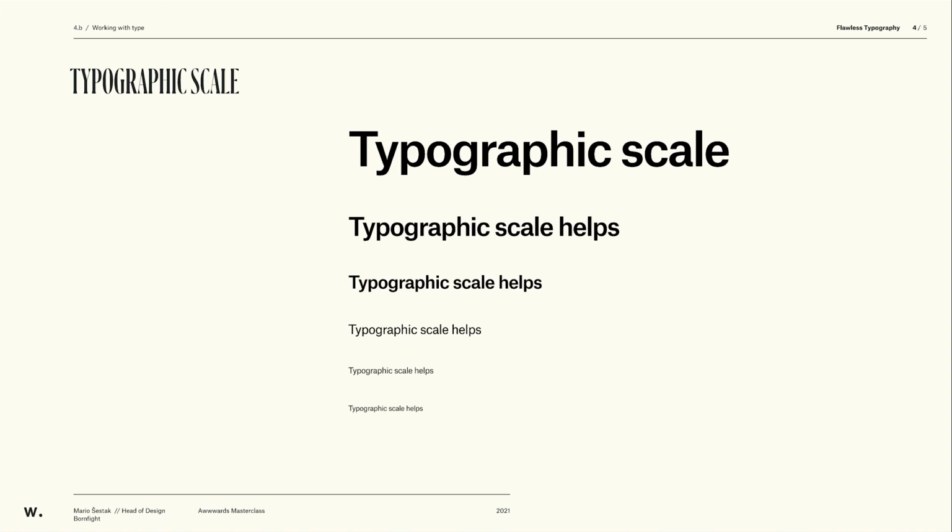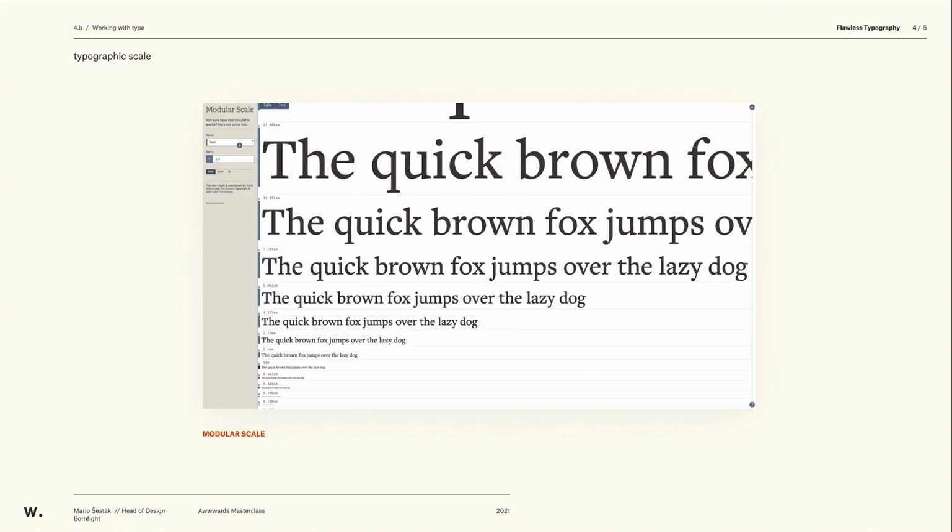I usually set my scale during the project, not at the very beginning, like the first thing. I like to have flexibility when I start and to test the content a bit, to understand it better. You can construct your own scale or use some existing solution like modular scale, whatever suits you and the project better.